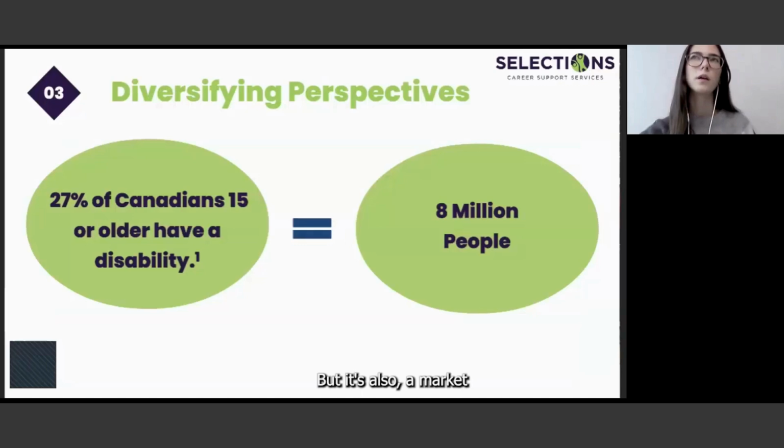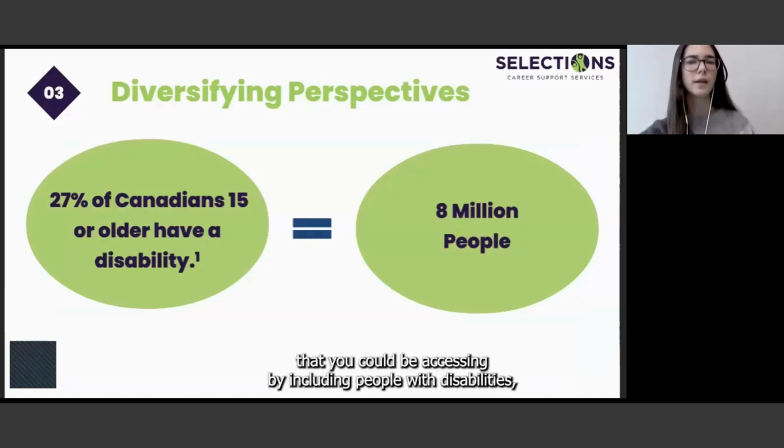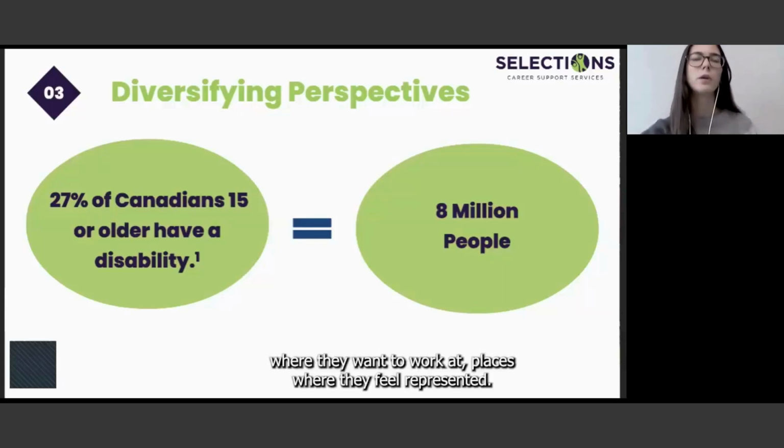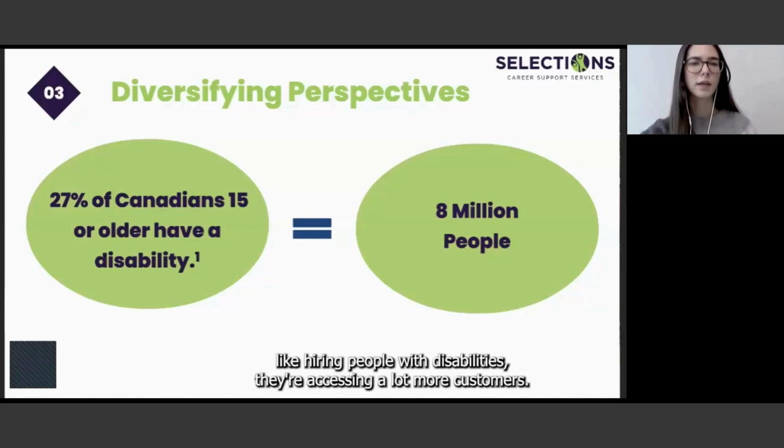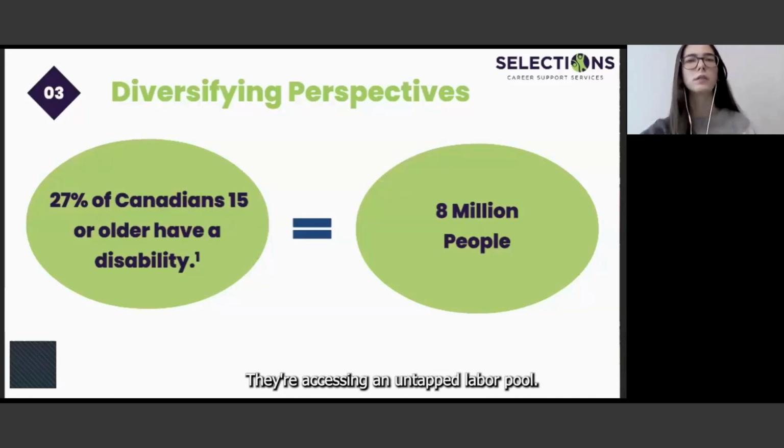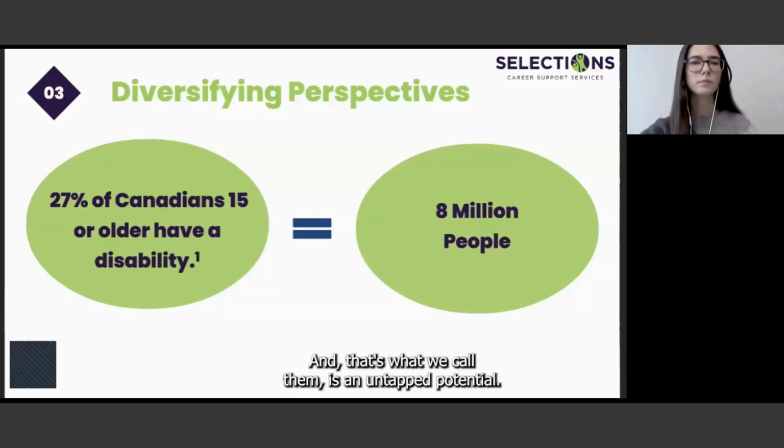But it's also a market that you could be accessing by including people with disabilities, because people like to shop at places where they feel represented, or they want to work at places where they feel represented. So there's a huge amount of people here, and by including all of them in ways like hiring people with disabilities, you're accessing a lot more customers, you're accessing an untapped labor pool, and that's what we call them, a group of untapped potential.